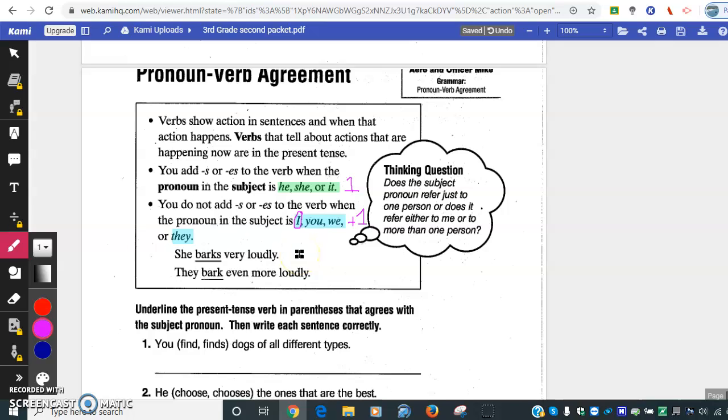Now, why does this matter? Who cares about plural pronouns and singular pronouns? Well, here's why. If you have one person doing something, he, she, or it doing something, then the verb needs to have an S on it. Like, she barks very loudly. One person, or it could be a dog, since barking is a dog verb. One person or animal doing something, I put an S on the verb, right? If my subject is a plural pronoun, like they, I've got more than one person doing it, then my verb does not get an S on it. They bark even more loudly. So one person or one dog barks. Lots of dogs bark. And we're just getting to know the difference between a singular pronoun and a plural pronoun.